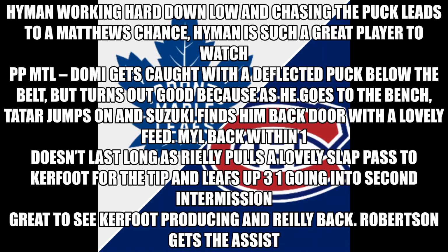It's 2-1. However, this doesn't last long as near the end of the period, Riley pulls a lovely slap pass to Kerfoot for the nice tip in. Leafs up 3-1 going to the second intermission. It's really great to see Kerfoot producing and Riley back. Robertson actually gets an assist on this, so that's his first assist, I believe, in the NHL. I don't know. It's an exhibition game, so it doesn't really count anyway.